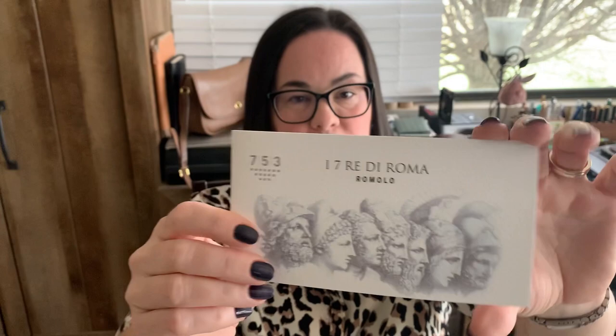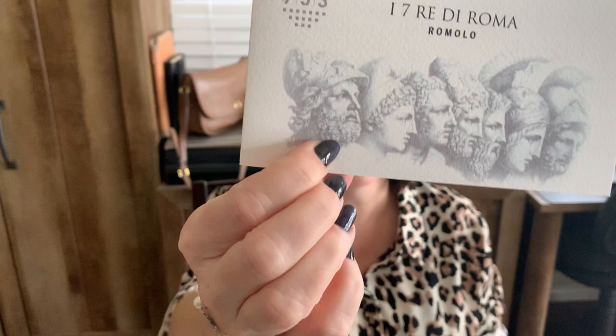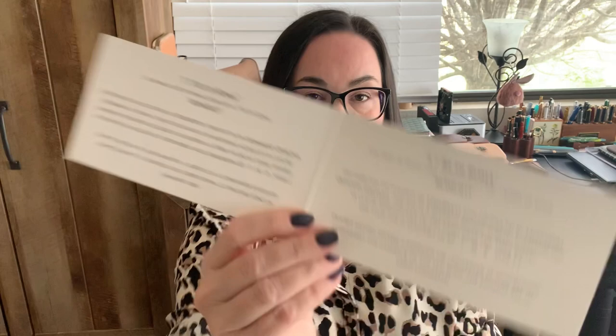And then there is another catalog or brochure in here that describes the Romolo pen. So you have the images here of the seven portraits of the seven kings. Romolo, it's this dude with the big curly beard. That's Romolo. So that's who this pen is going to be based on. And inside of it, again, it says it's distributed exclusively by Stilo Fetti and produced by Leonardo.